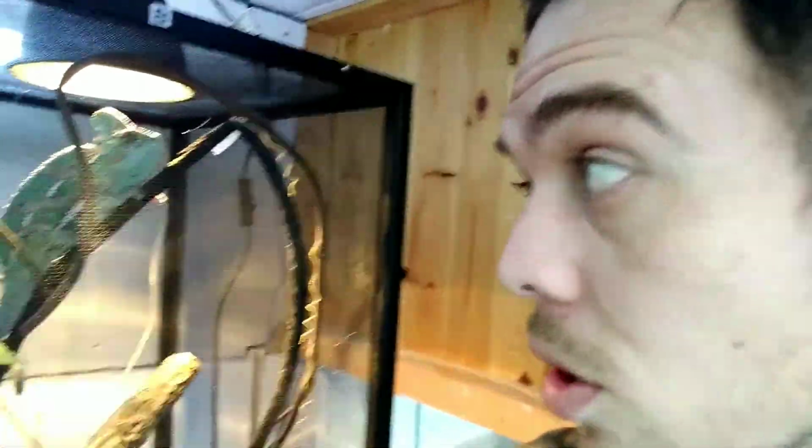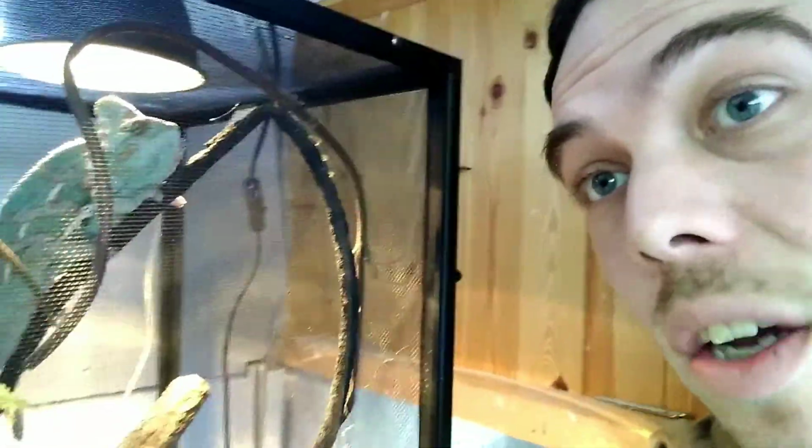So here we are with Mr. Chameleon. He does look a little bit sunk and a little bit dehydrated. His dripper had actually stopped today, so I've just got it dripping again. I've got it dripping like mad as well. So we're going to try and give him a little bit of a mist, see if we can get him to open his mouth as well, and mist inside his mouth. Just trying to give him a little bit of moisture.